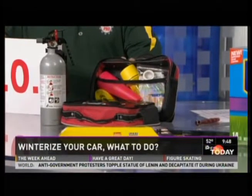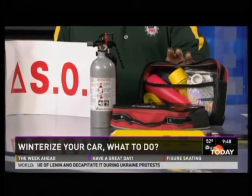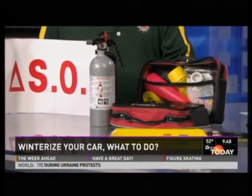So if you are traveling, what are some good tips? What are some things that you should bring with you and check before you head out? Well, here we have an array of different things. There's an emergency kit here which contains jumper cables and a flashlight. It even has this emergency sign that says SOS. You put it in your back window. That's great. You're letting people know that you're in distress.